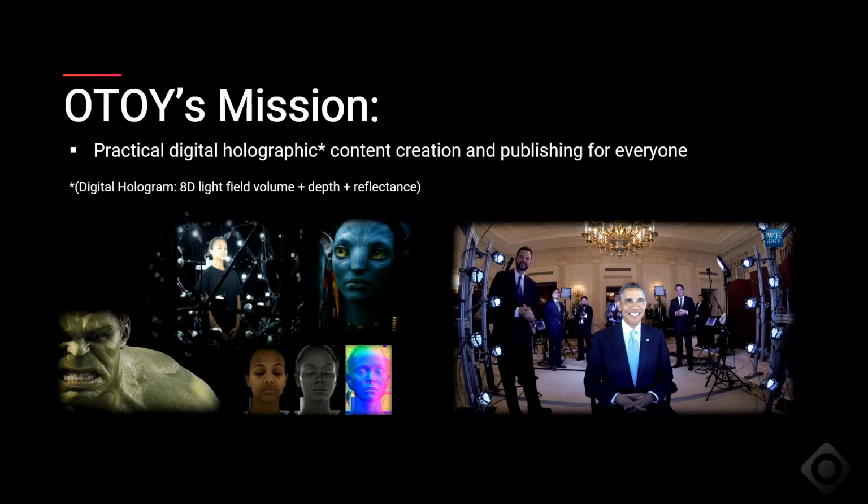Our mission, I think I said this at the very first GTC I spoke at, is to make the holodeck happen. I'm sure a lot of you are probably Star Trek fans, and if you are, you know the Star Trek holodeck is a room that you walk into where everything is real, and of course, the graphics power needed to make that happen is remarkable.